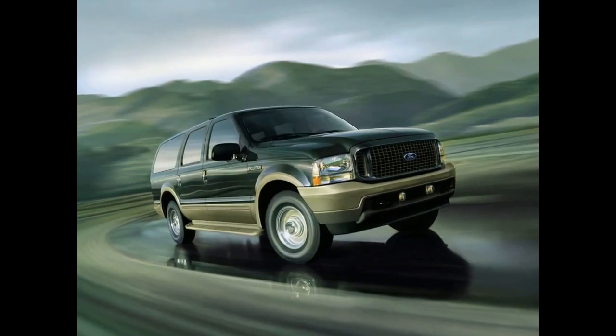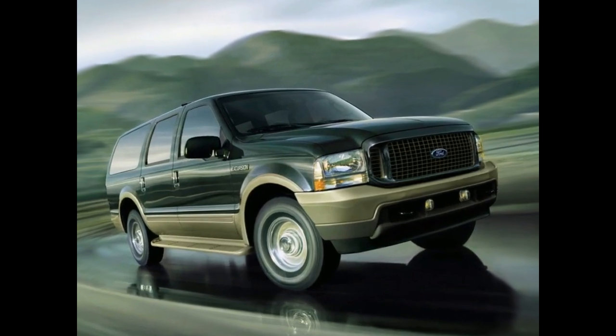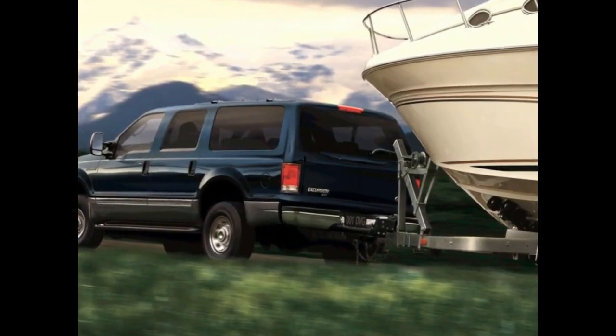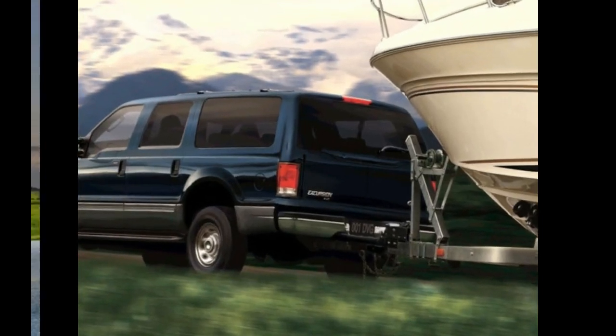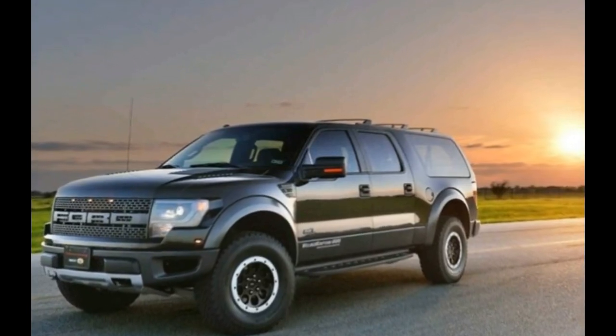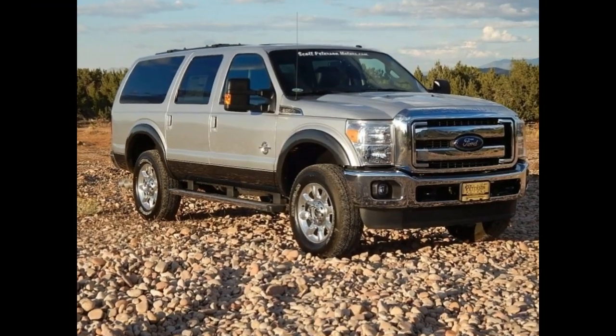Release date and price. We are expecting that the information about the release date of the 2018 Ford Excursion will be confirmed any day now. The model will probably be featured by mid-2018, as there are reports which place it as available by then, and also judging by the current level of design it seems entirely possible.